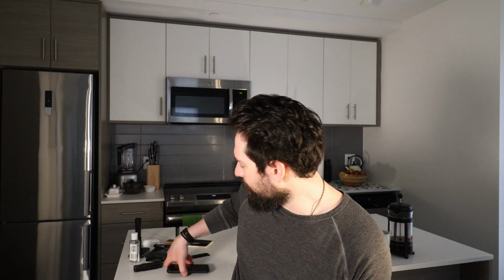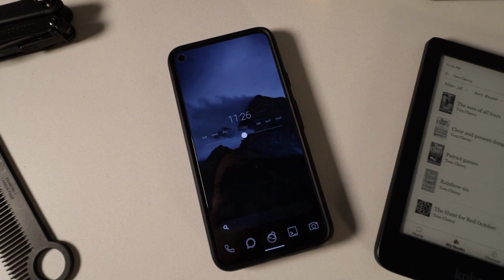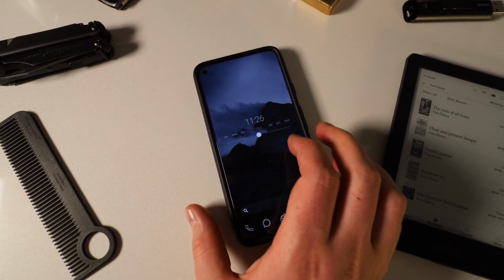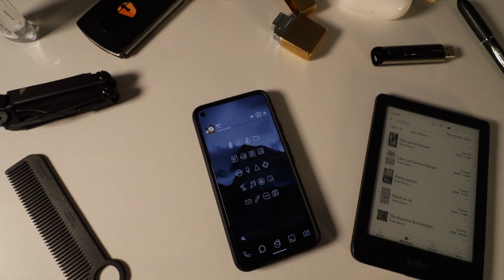I usually carry my phone in the back pocket. So that is a Google Pixel 5 running Calyx OS. And if you know, then you know. I might do a tutorial on how to install Calyx on Google Pixel phones, because I think that using these open source ROMs is a real good way to foray yourself into the world of privacy and security and ultimately your freedom.